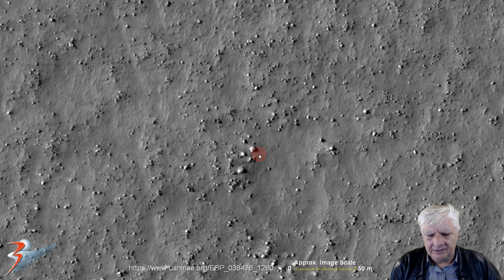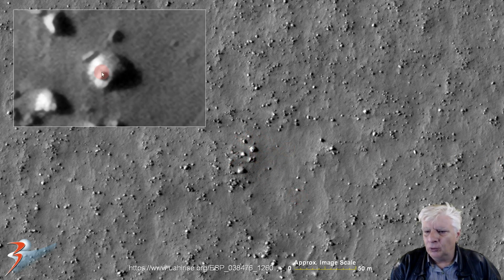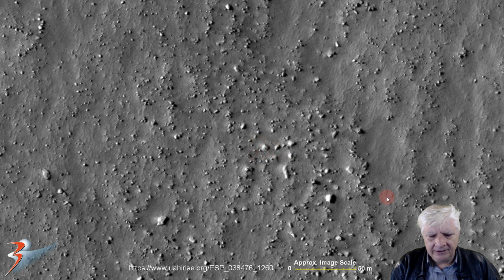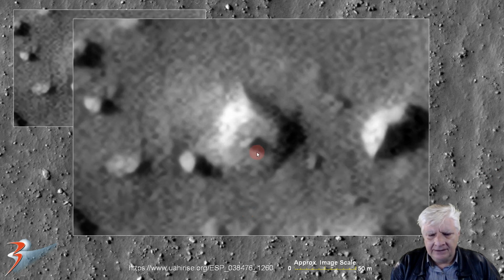Okay, then we're looking at rather strange cube-like objects. This one's about 4 by 4 meters in size. Straight edges, right angles to it, rounded corners. It's got a bevel or a step cut along the top surface there, and then it looks like a little pyramidal feature in its center. And there's a similar one folks, the same size. This one's got a smaller protrusion or object there in the center.